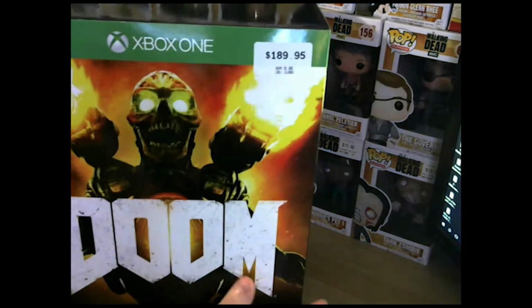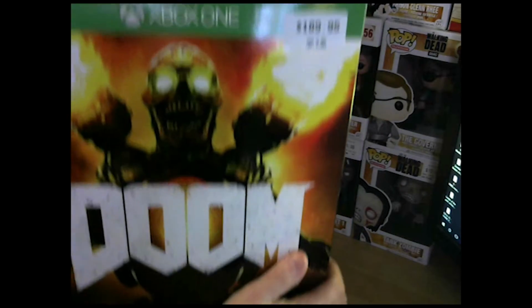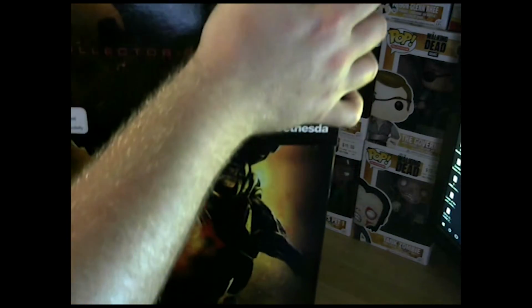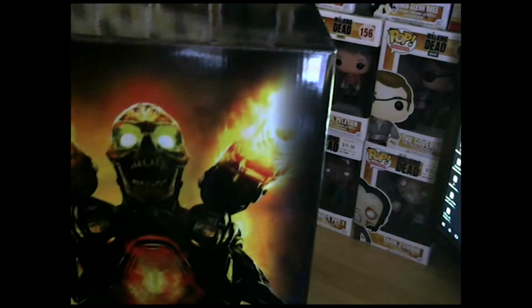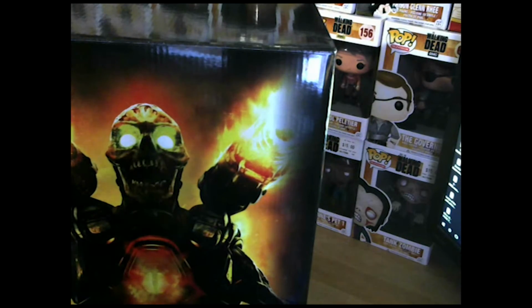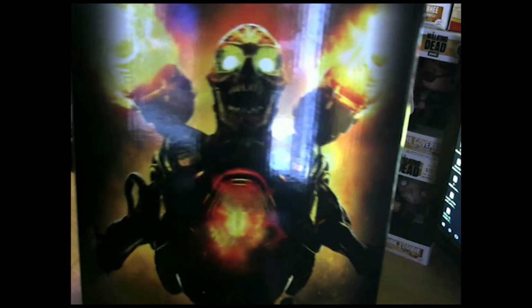Anyway, here's the collector's edition, guys. As you can see, it cost me $109.95 in Australia. Pretty expensive collector's edition. Especially for what you get. But it's Doom. You know, it's Doom, the grandpappy of all first-person shooters.